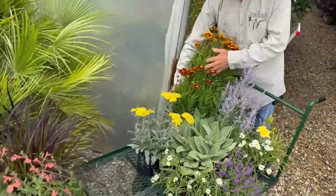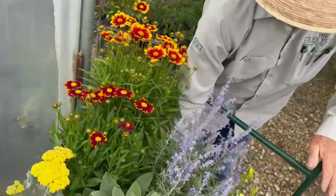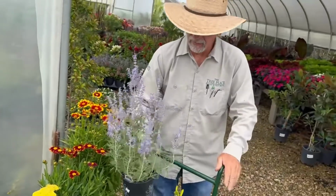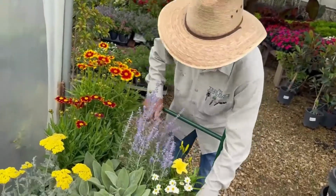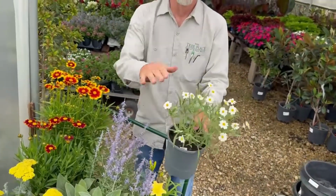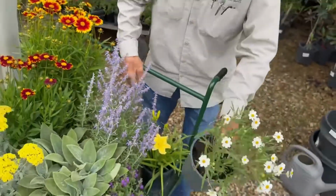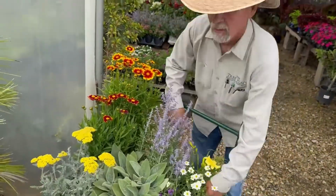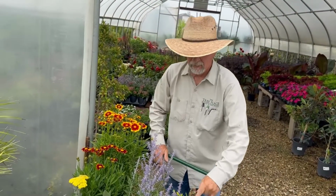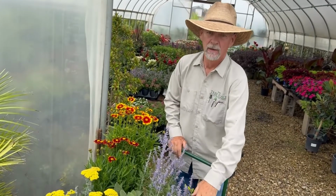Coreopsis, we've got 2 varieties here. They will bloom through the summer into the fall. This is Russian sage. He will bloom through the summer into the fall. Tough plant. Here's the native plant, Blackfoot daisy. He only gets about that tall, but it gets wider and will bloom from now until probably when it gets cold. And a native plant and just about evergreen. If we have an okay winter, not horrible, he'll remain evergreen.